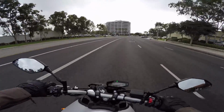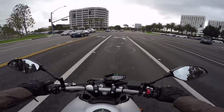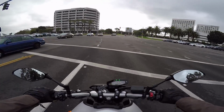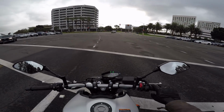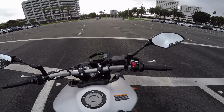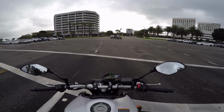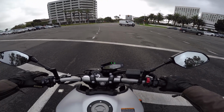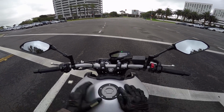Throttle response was always kind of an issue with the FZ-09. The 2017 model has the same throttle mapping as the XSR 900 and FJ-09, I believe, which were improved from the original bike. It's still not perfect. It's not the gold standard in the industry, that's for sure. But it is better than it used to be, so that's good.